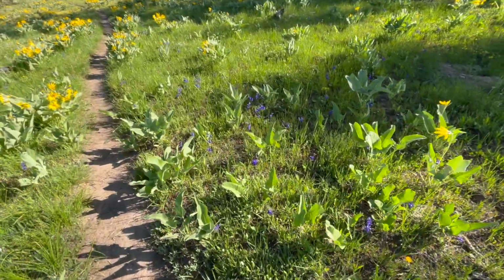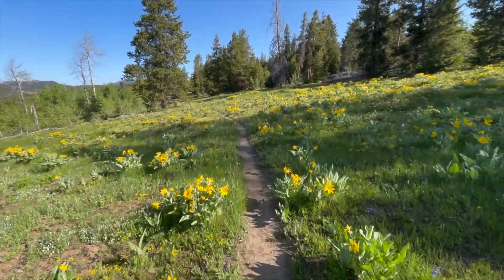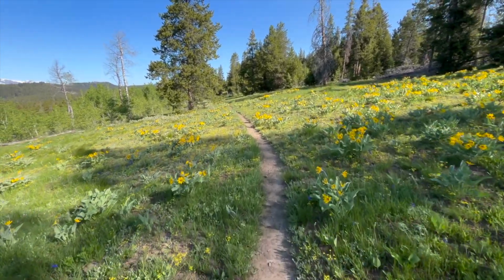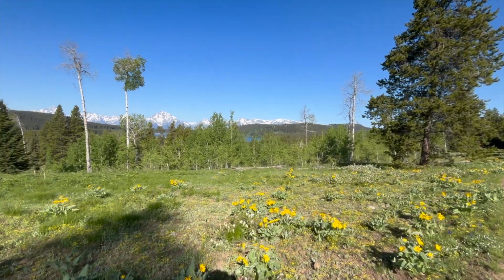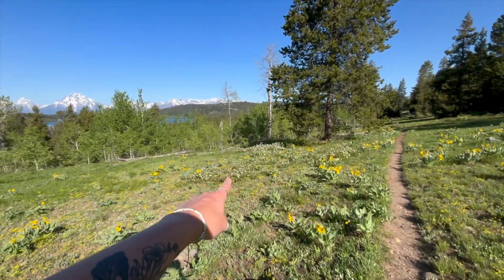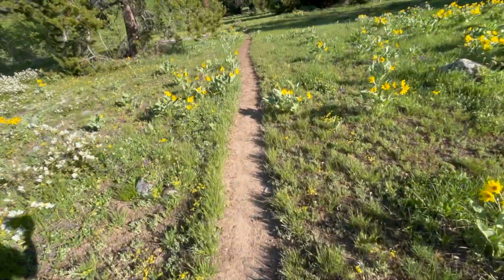I'm seeing all sorts of blue and yellow, purple. Oh my gosh. This and Two Oceans has been my favorite hike so far. I'm not even joking. This is probably the prettiest hike I've been on so far in the park. We got some white flowers on there. I can't see what those are though. Yellow sprigs.